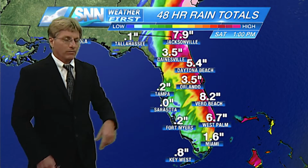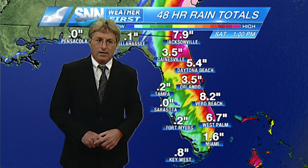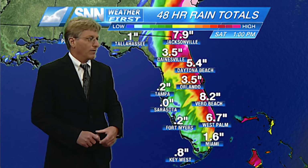Here's your 48-hour rain total for this system. It's mostly an East Coast Florida event. As you can see, I think we're going to get more than 0.0 inches here in Sarasota, Manatee, and Charlotte counties. I think we're probably going to get around an inch, maybe an inch and a half, somewhere in that. I would expect that of anything else.